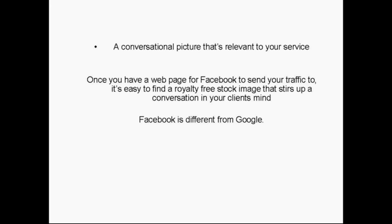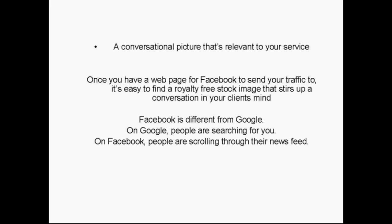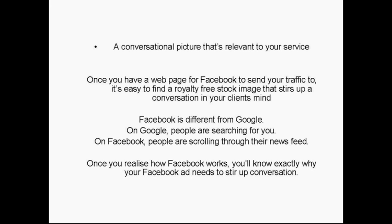Facebook is different from Google. On Google, people are searching for you. On Facebook, people are scrolling through their newsfeed. Once you realize how Facebook works, you'll know exactly why your Facebook ad needs to stir up conversation.